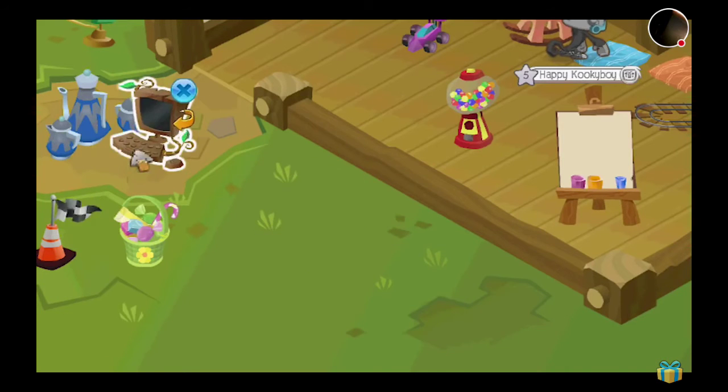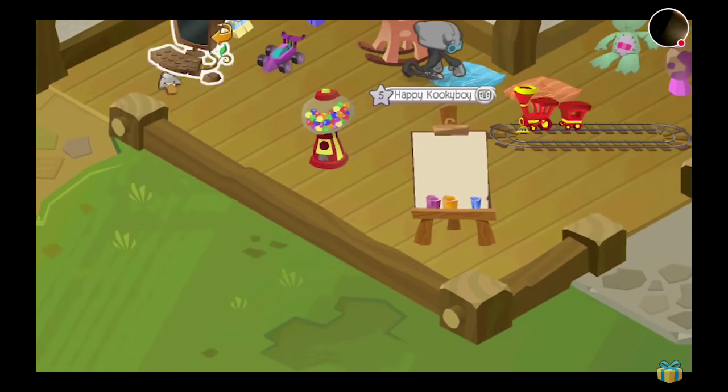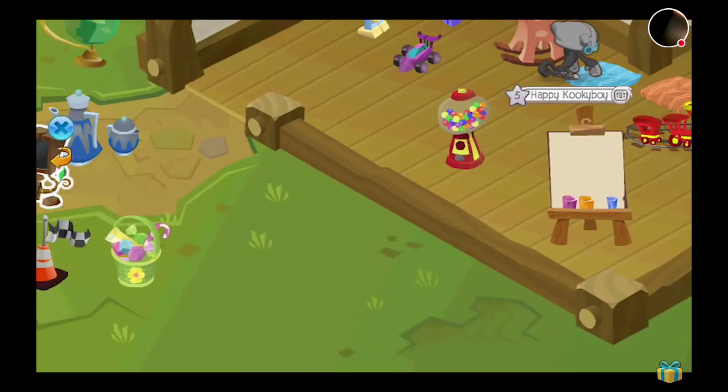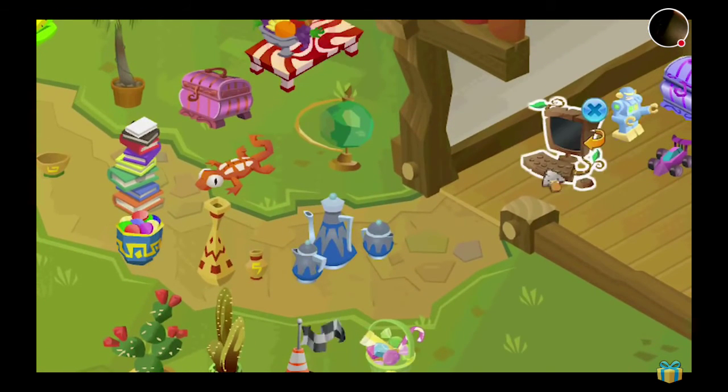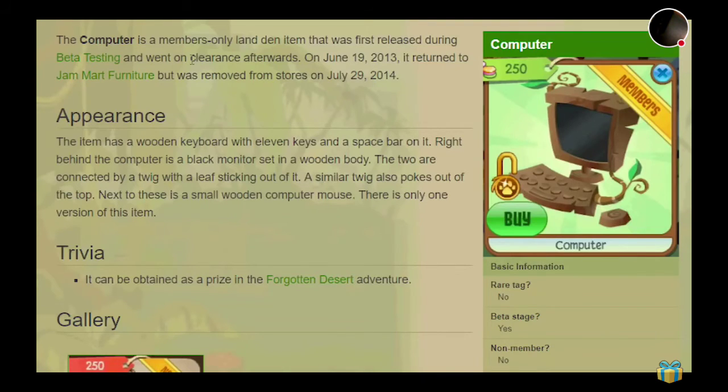What about the computer? Where does the computer want to live at? In the home or outside of the home? Computer is going to sit right here. First released during beta, went on clearance afterwards. In 2013, sorry, I forgot how to talk. In 2013, it returned for like a year, and then it was gone. And it's one of those that you can get in the Forgotten Desert, but the computer, yes, definitely real beta.